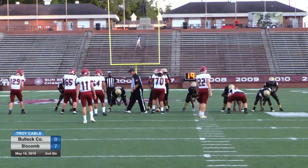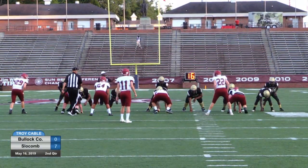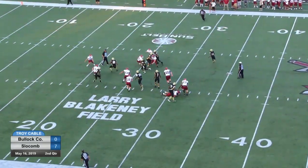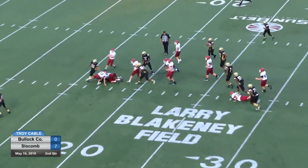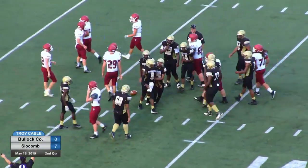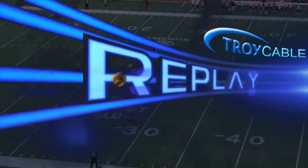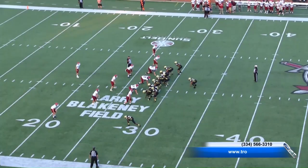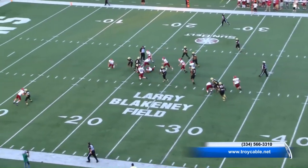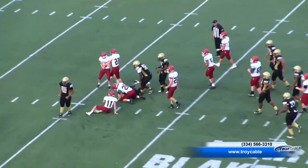It'll be 1st and 10 Hornets from Slocomb's 28-yard line. Can they tie this thing up? Fake to the foot. Same play. Why not? I like it. I tell you, first down yardage, same play, quarterback power off the right side. Some of the observations I am looking at now, especially on Bullock County's offensive line, they are moving it, buddy. Yes, sir. They are certainly moving it.